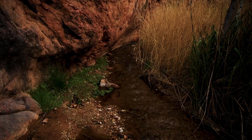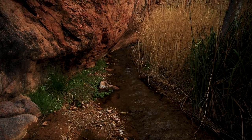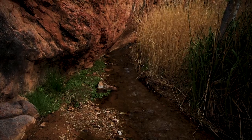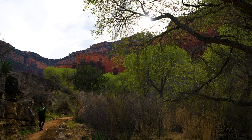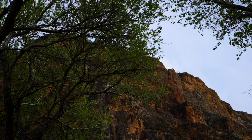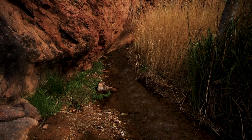Okay, everybody, look at this beautiful mountain stream coming down right into the trail. We still have a long ways to go to the top, but this is just so amazing. If we had more time, we'd definitely take our shoes off and put them in the water. It's so amazing. Let's keep going.